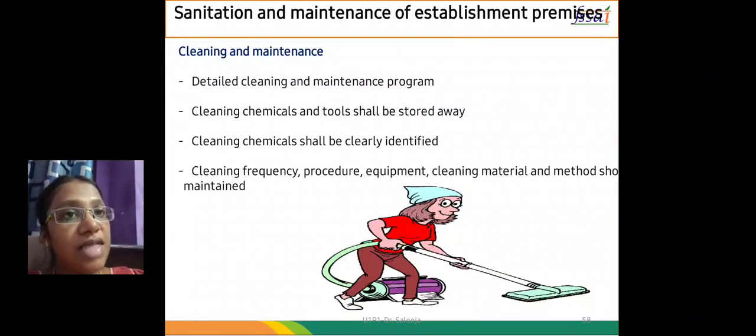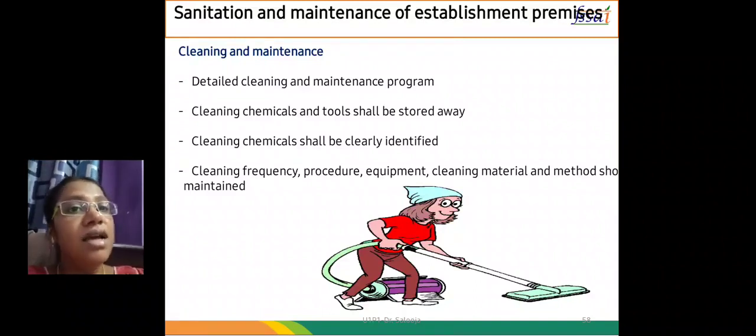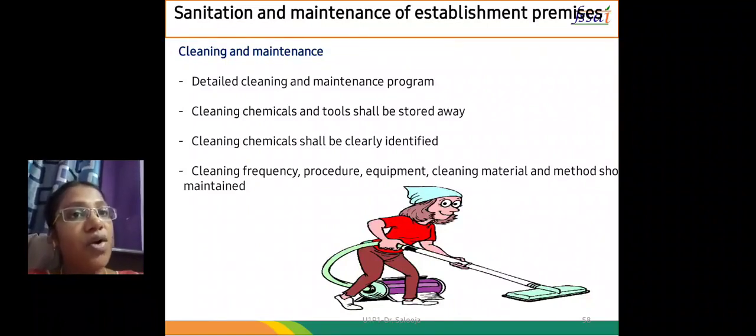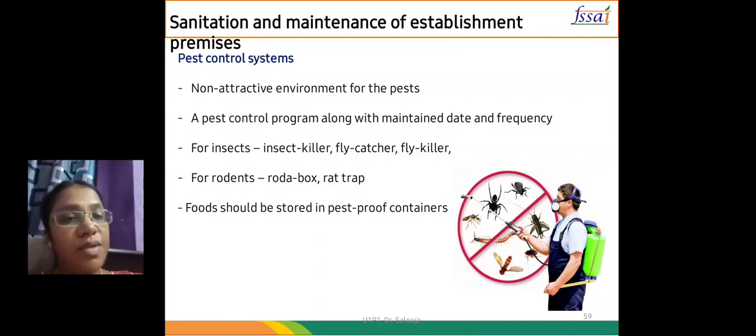Next comes the sanitation, maintenance and establishment of the premises, the cleaning and the maintenance. Cleaning chemicals and tools should be stored away, cleaning chemicals shall be clearly identified, and cleaning frequency, procedure and equipment, with proper methods, should be adopted in order to have proper cleaning and maintenance. Pest control measures should also be taken inside any premises.